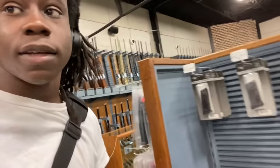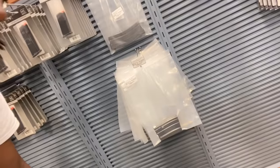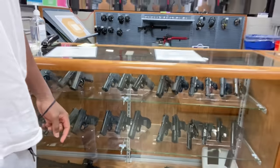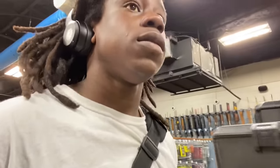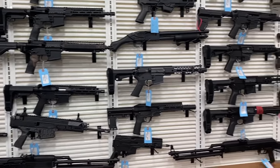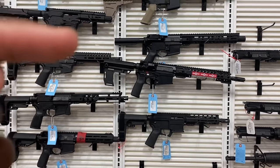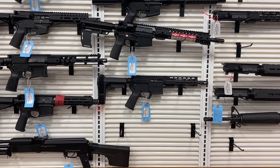Wow. Magazines, man. I think those are 15 rounders. Some other weaponry at the front. Not much. Cases and AR-15s. I'm gonna sign like that right there. With a stop. Look at that case.